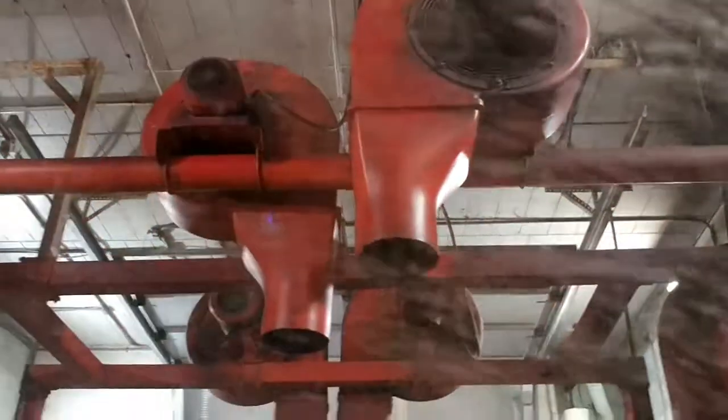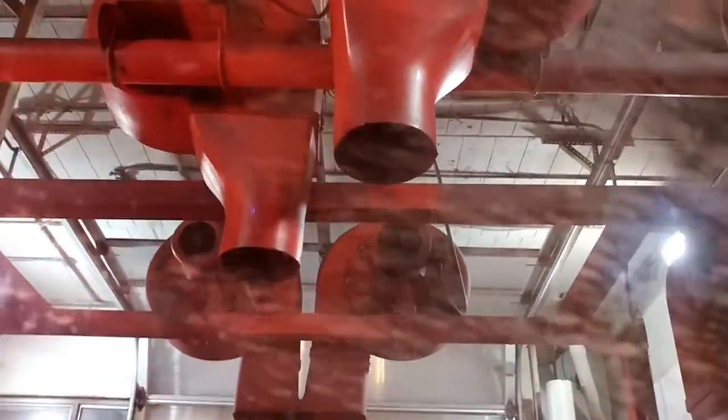Oh, the dryer, look at it, it looks so cool! Oh, they're red! Look at the side ones here! Yeah, they're pretty powerful! They're getting everything!